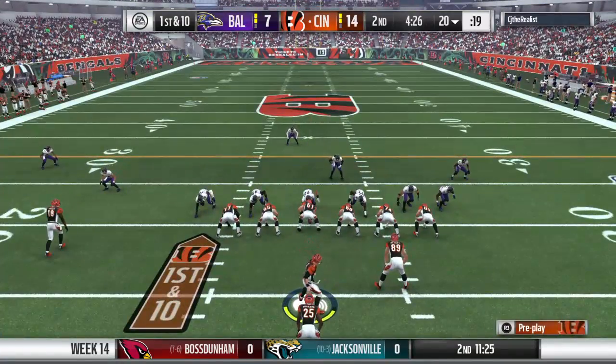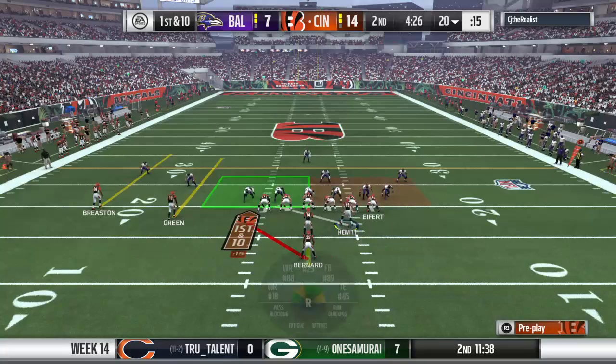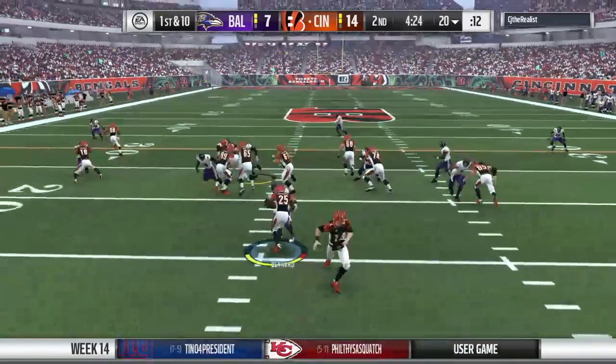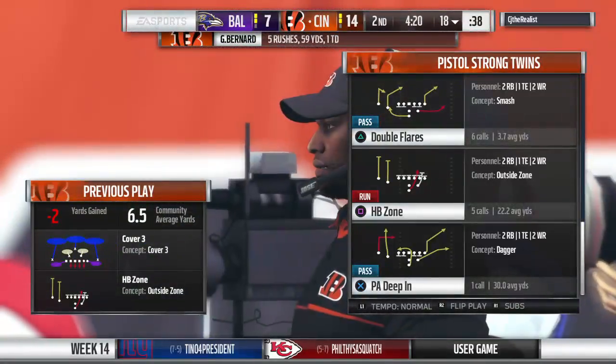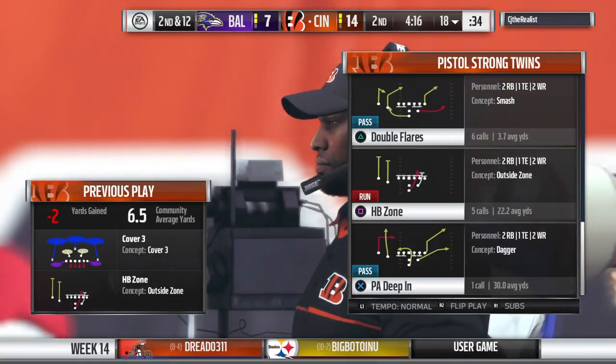They'll come out in the pistol. They'll begin here with Bernard, and he's going to lose yardage here, back to his own 18. It's a loss of 2 there, bringing up second down.